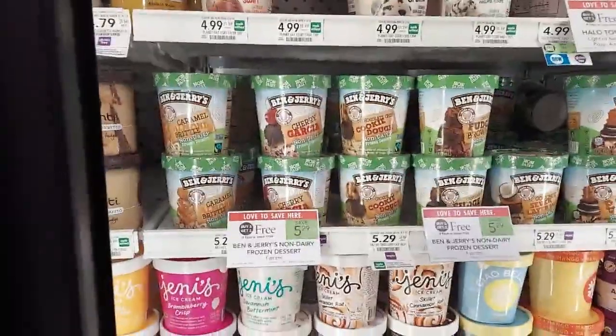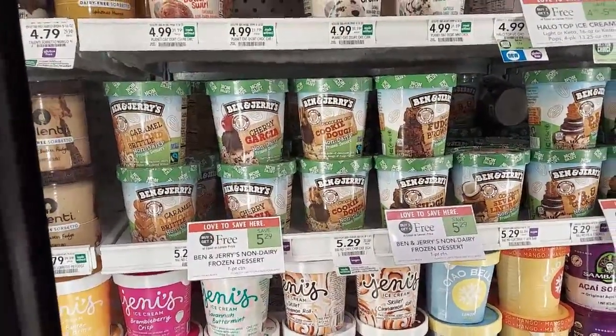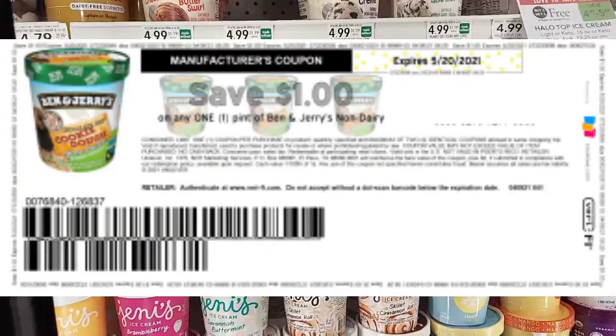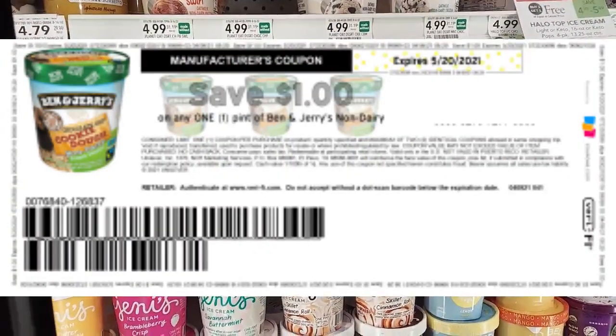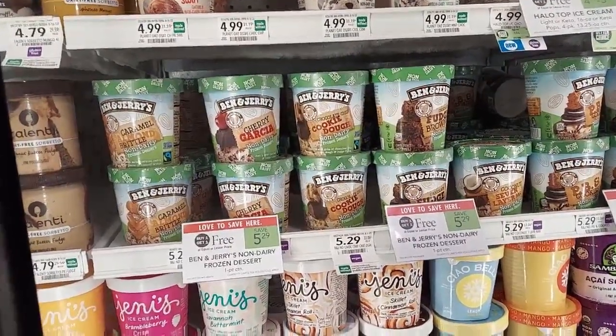So this Ben & Jerry's non-dairy ice cream is included in the BOGO sale. There was a $1 off one coupon for it, so if you printed that coupon, you could buy two, use two $1 off one coupons and pay $3.29 for two.